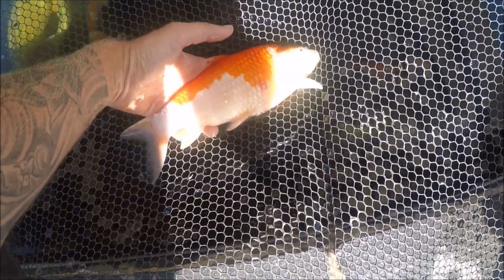There we go. Well, that's gone. Oh, what an absolute shitter. Haven't got a clue as to why. I know I've had some nitrite issues, so probably got something to do with that. I'm going to do a water check now. No point in scraping the fish, it's dead.